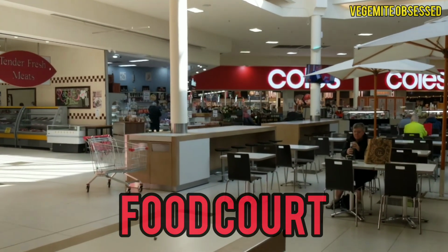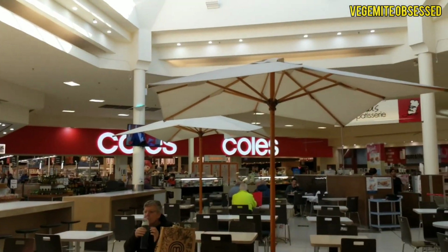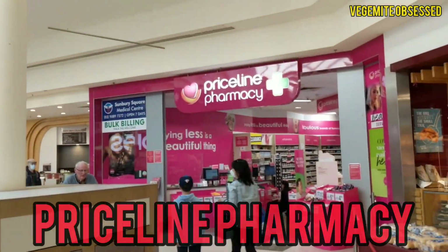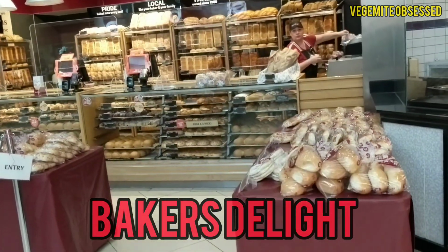All of our little shopping centres will have food courts like this one. A lot of the same stores everywhere. Like this, you'll get Baker's Delights everywhere.